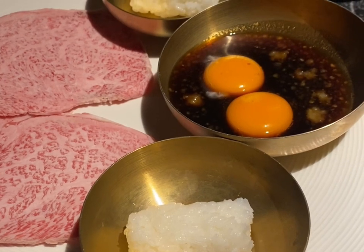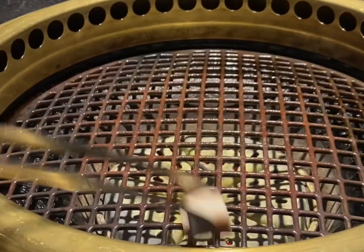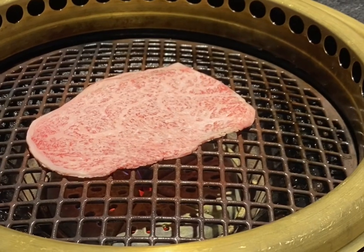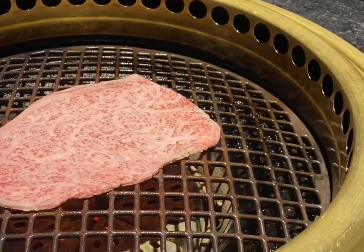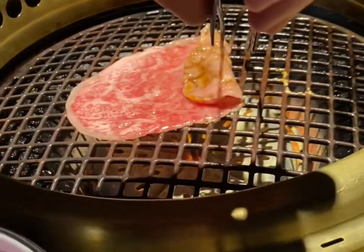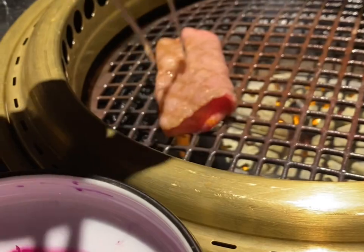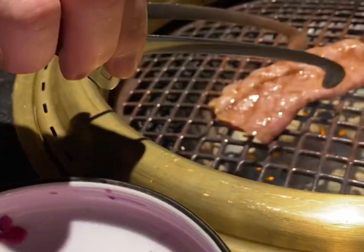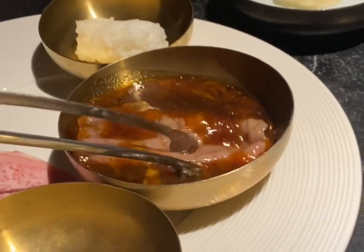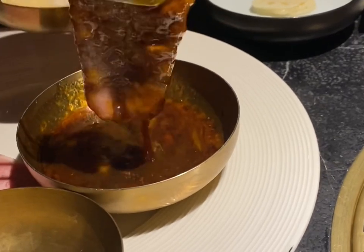So the server comes to the table and he primes the grill with a piece of fat from the beef. And then he grilled these thin pieces of the Japanese beef. And when they were done cooking on both sides, he rolled it up and he dunked it in a bowl that had some fresh egg yolk and soy sauce, which you'll see here in a minute. He then placed it over these little mounds of sushi rice and cut it into two pieces. So we had four pieces all together.